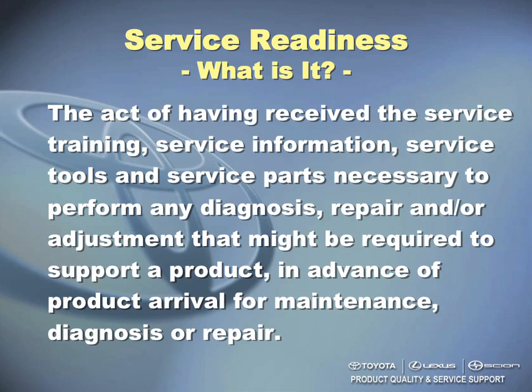So, what is service readiness? Well, it's the act of having received the service training, the service information, service tools, the service parts, everything that's necessary to perform any diagnosis, any repair and or adjustments that might be required to support a product in advance of the product arrival for maintenance, diagnosis, or repair. In other words, when the car rolls in the shop, you should have all this.